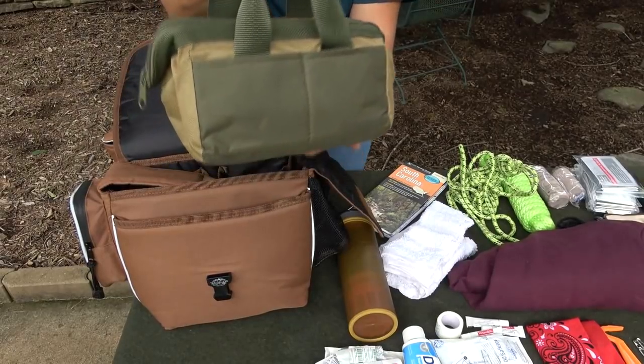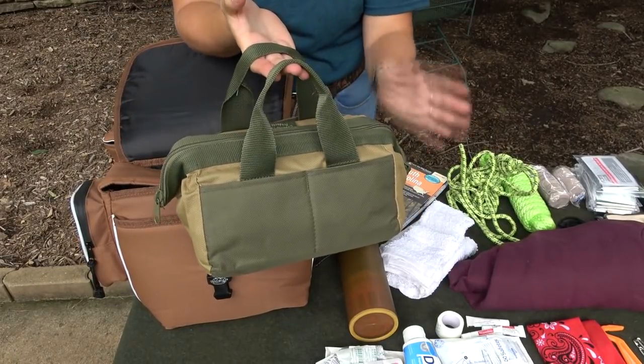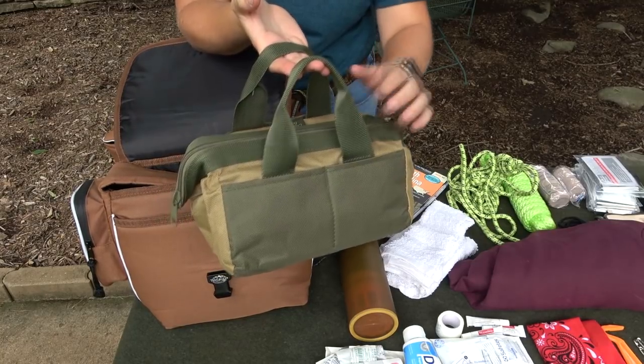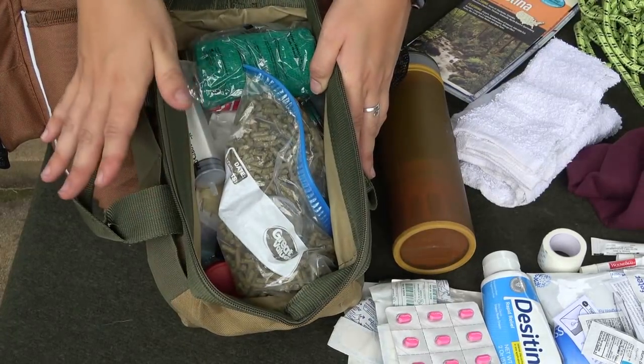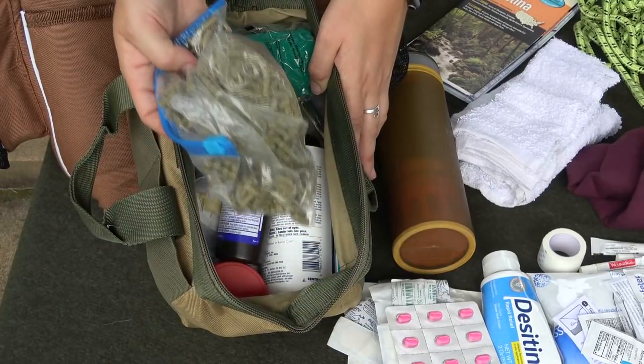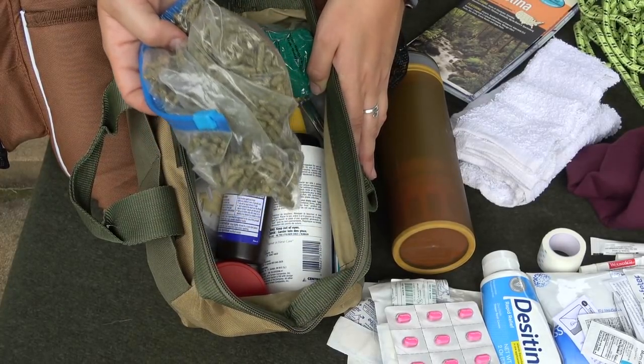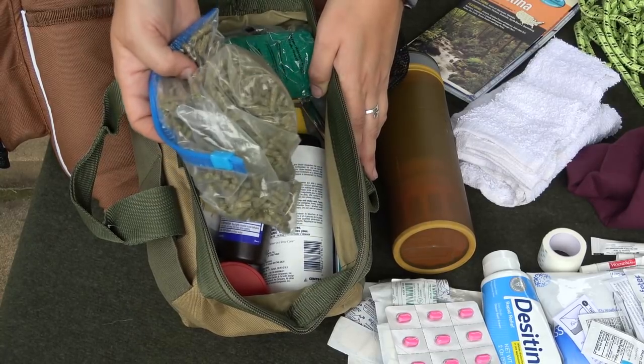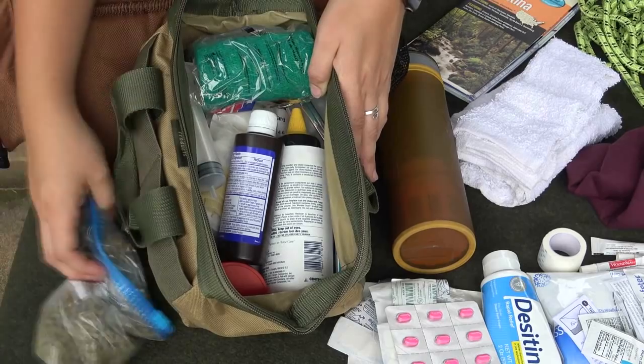Now this is a medical kit for animals specifically, but for me it will obviously be for the horse. Now in this medical kit we have some things. This is basically a painkiller for horses. It's really good for them if they're having a little bit of soreness and you just need them to tough it out and get back home. This is good for that.